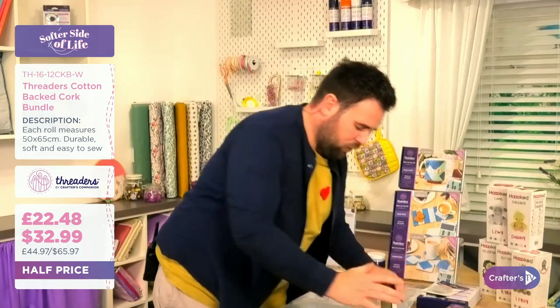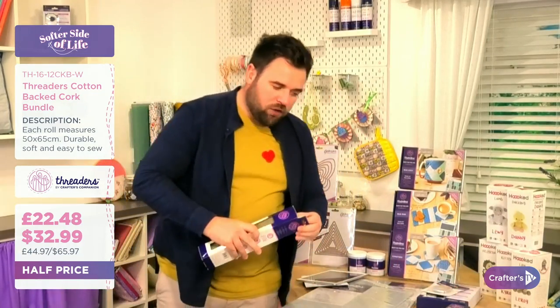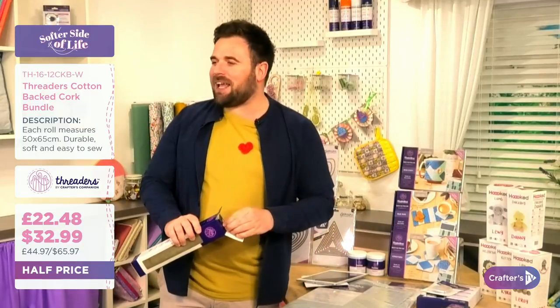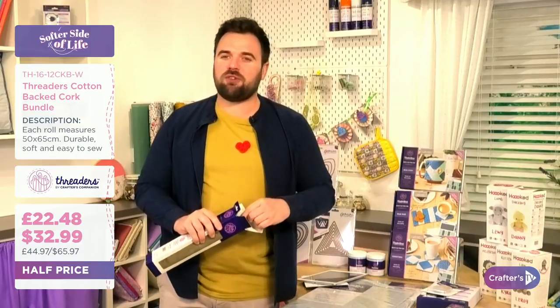Just to give you an idea of the kind of size you're getting for this. Wonderful for glasses cases. What is wrong with me today? Do you know why I'm just so discombobulated?